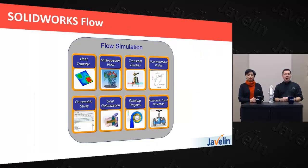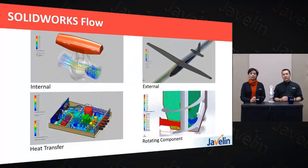Moving into Flow, this is your CFD package, and again, allowing us to do heat transfer analysis, flow through or over a product, and get some great engineering design feedback there as well. Here's some examples of that. So we've got an internal flow, an external flow over it, the heat transfer through, in this example, an electronics box, and then rotating components and see how the fluid's going to move within that rotation.